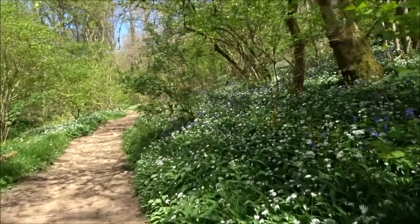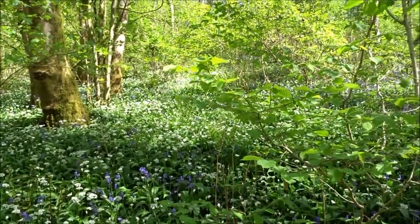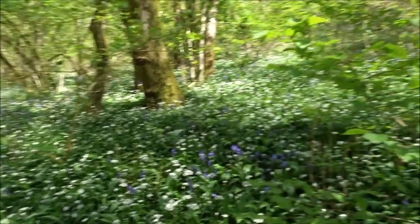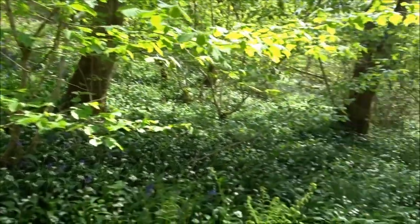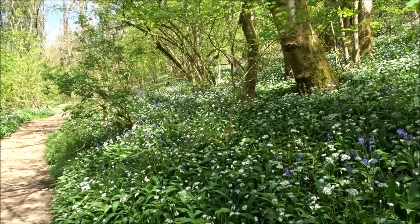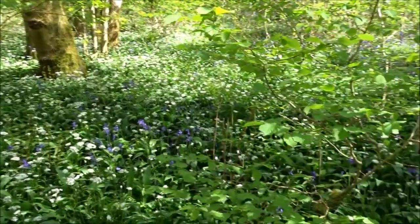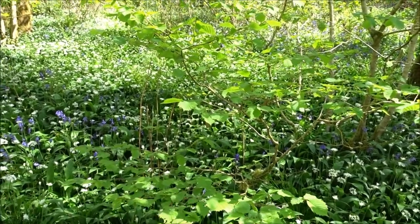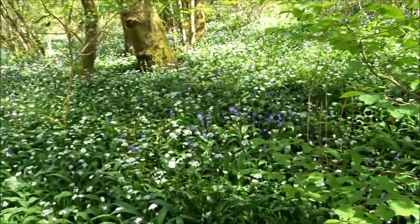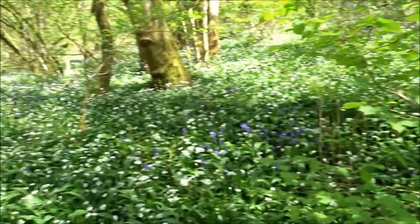It doesn't look anywhere near as barren. Oh, look at that. Look at that view there. I say it doesn't look anywhere near as barren in spring, this place. And the leaves are coming out. The beautiful trees. Absolutely magical. The birds are happy. I'm going to turn off a minute.